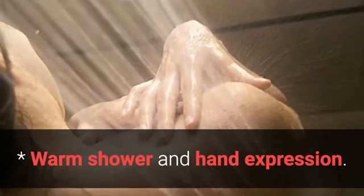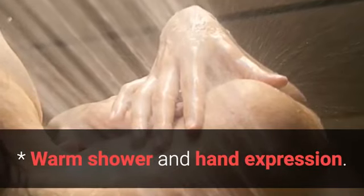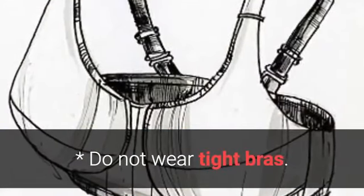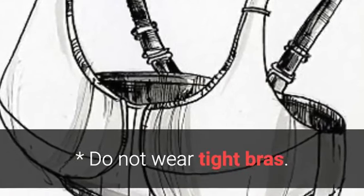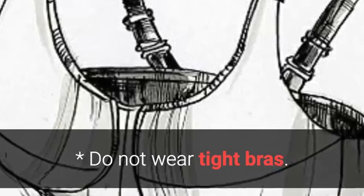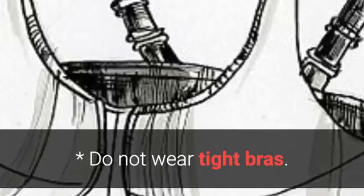Take a warm shower and hand express your milk while massaging the swollen area from the top of the breast towards the nipple. Do not wear tight bras. Tight bras restrict the flow of milk, resulting in blocked milk ducts. Using breast massage for a plugged duct will help get the milk loose before you nurse or pump.